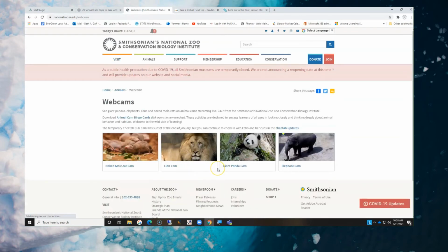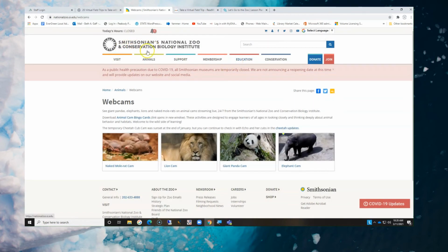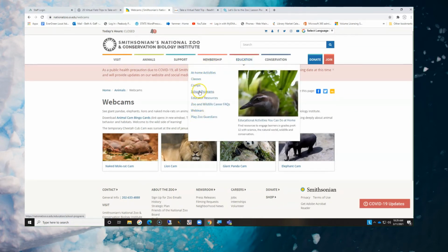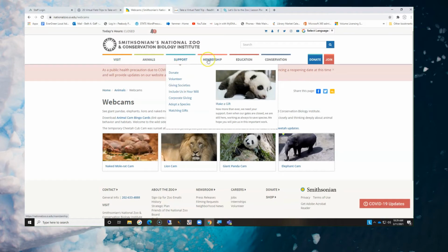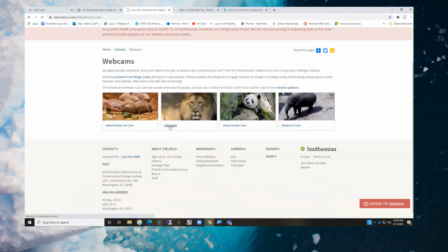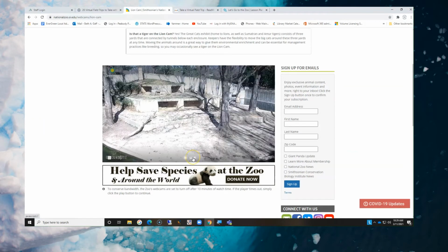I'm just going to load that up and get it kind of going. This is the Smithsonian's National Zoo and conservation. So they've got, again, some live cams, education. It's got some activities that you can do, webinars, some of the animals, planning your visit, memberships. Let's go back and see if it's almost ready. So if we wanted to look at the lion cam, then we could possibly load it up. There's the lion cam.